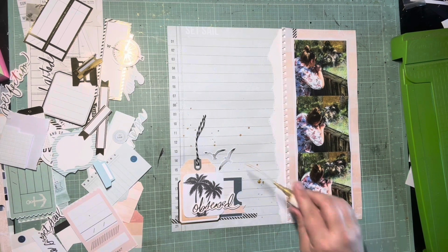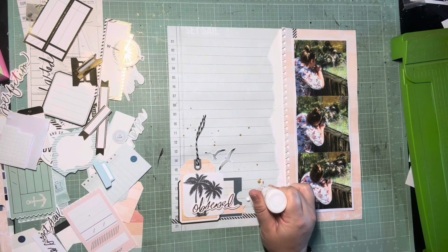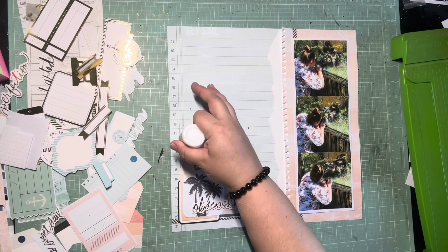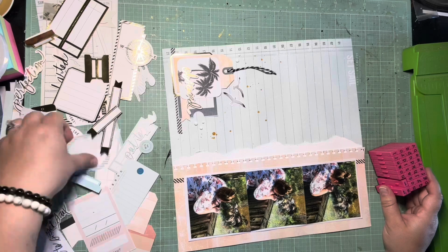But since I am pulling in pops of gold, I did some Heidi Swapp Gold Color Shine. And then I'm going to do a couple spots of this white Nuvo drops. I kind of finished the page here and then realized I didn't have any journaling or title or anything.